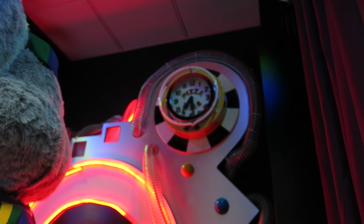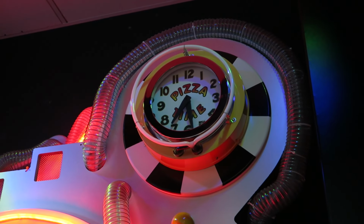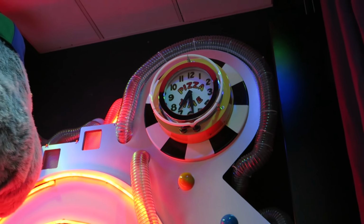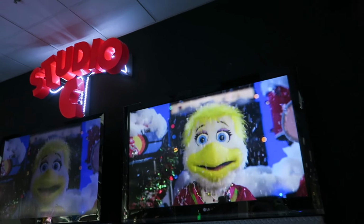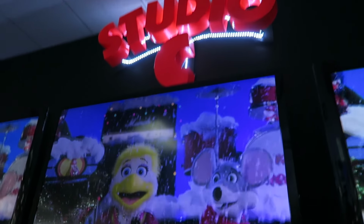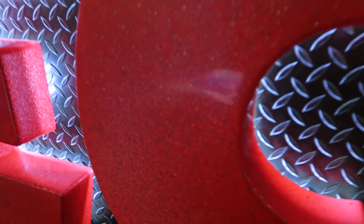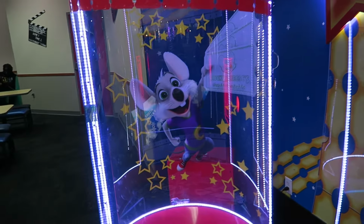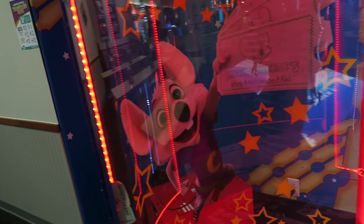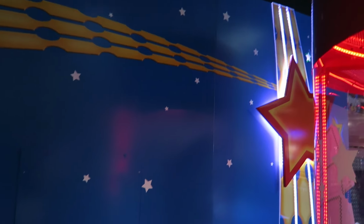We got the Pizza Time clock. I haven't seen it light up yet. I don't know if it's working or not. I cannot confirm. And then the rest of the Studio C stage, we have the Studio C lettering above it with the CEC right below, which has this interesting texture to it. The lights are on, the TVs are working. You have the Rockstar Chuck ticket blaster, and then over here you have the background with the stars.